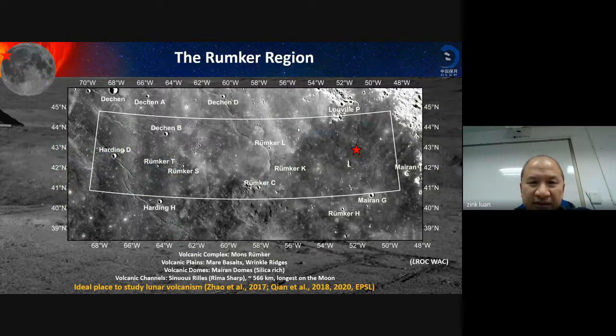So here let's look at the Rümker region. The most prominent topographic feature is Mons Rümker. It's at the center, but close to the south boundary, we call Mare Frigoris here. And actually, the southern side is targeted at the Mons, but the eastern mare basalt is dark. You can see a very dark area, and the star shows you the landing site.